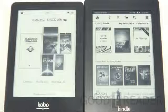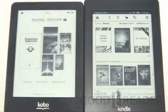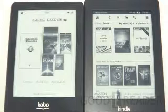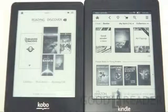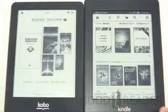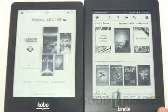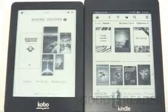The Kobo does have the advantage of reading popular comic and manga formats in their native format. So it depends on what type of user you are. If you're really into comics and manga, you probably want the Kobo Glow. If you're just into technical documents, game manuals, and things like that, if you're more heavily invested in PDFs, you probably want to pick up the Kindle Paperwhite.